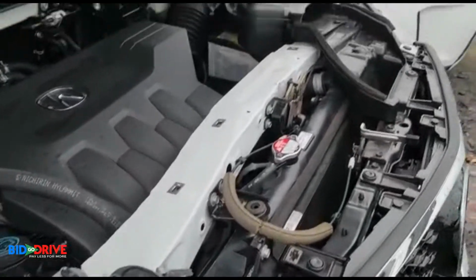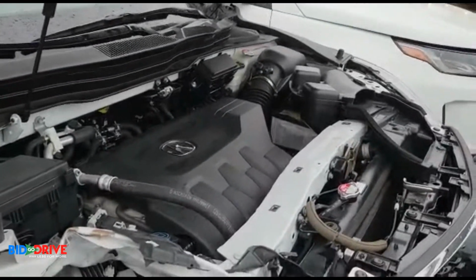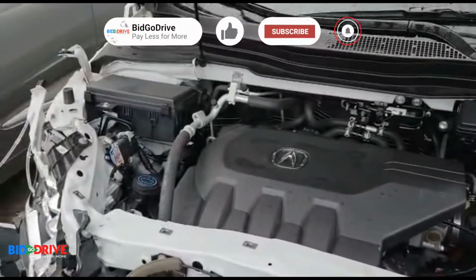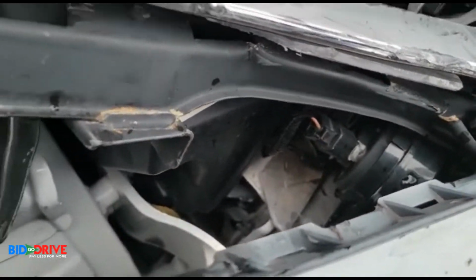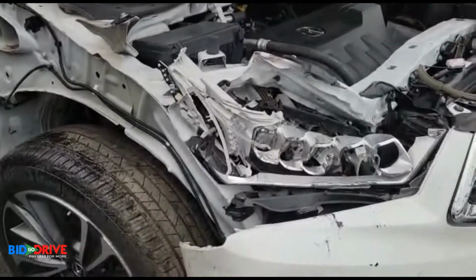Radiator condenser does look good. The engine is sitting in place. Doesn't look too bad. Need a right 3/4 nose replacement on this vehicle. Frame rail even looks okay, like it's sitting in place. So it was hit pretty high in the front.